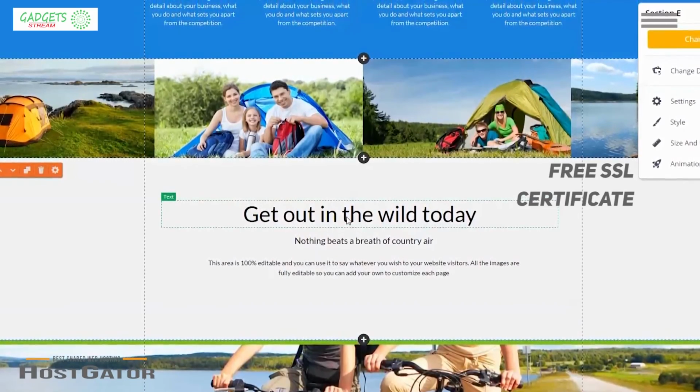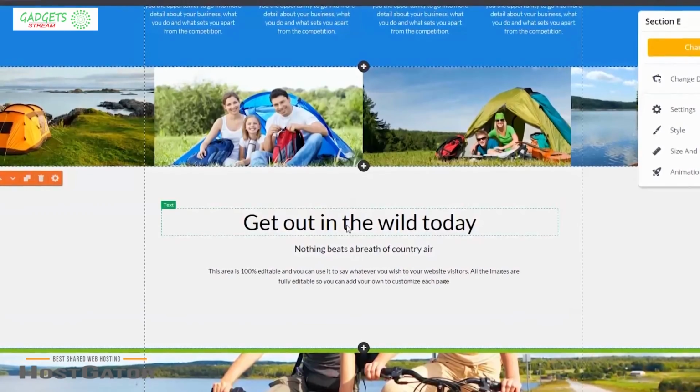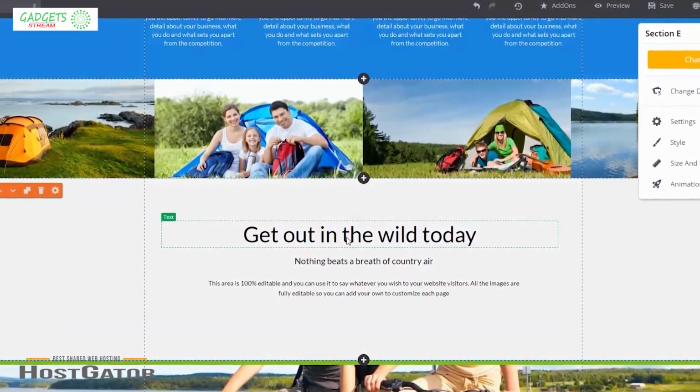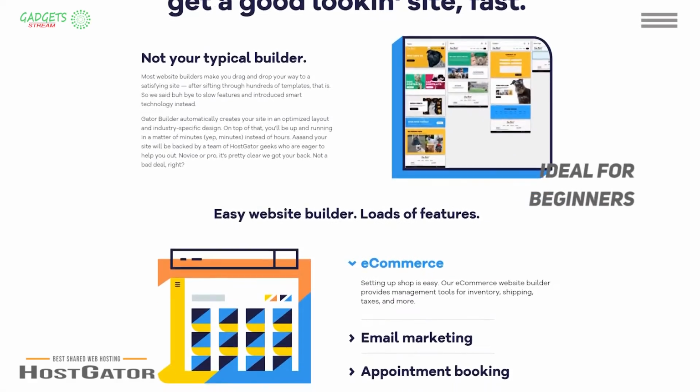Gator by HostGator even comes with an e-commerce plan, so you can set up a fully functioning online store with inventory and more, all without worrying about payment gateways, plugins, or any other messy technology. It just works. HostGator is tailor-made for beginner bloggers or webmasters.